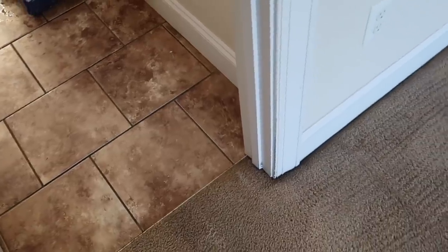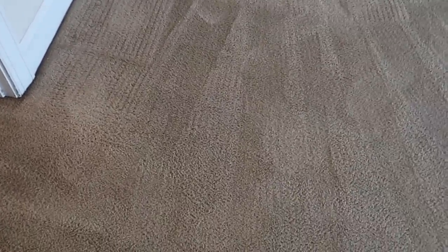Better. I know, right? Yeah, and I looked over there already. I peeked. Okay, did you see the spots? Those spots came up. Yeah. I didn't walk in there.